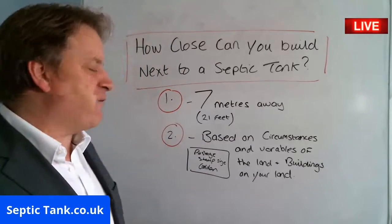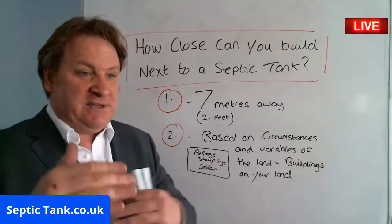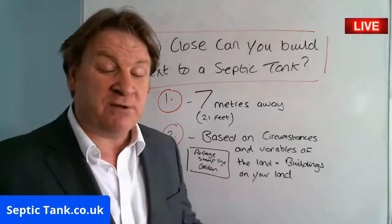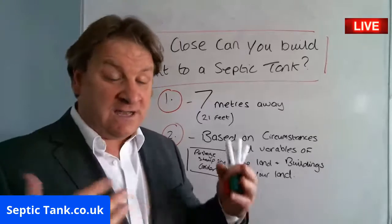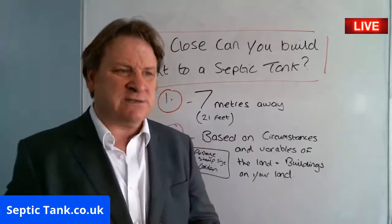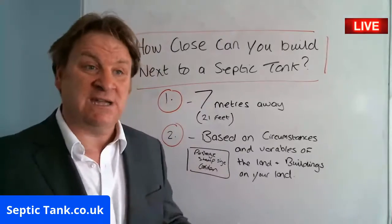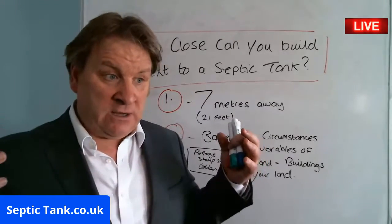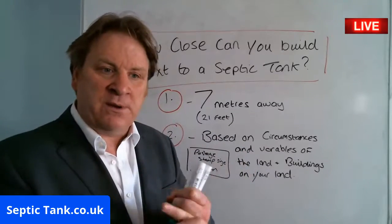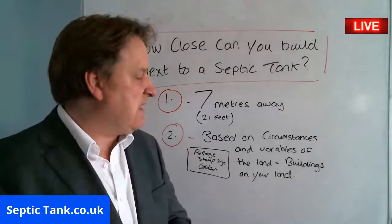Now, that may seem a bit of a mouthful, but basically what I'm saying is this. Let's say you've got a plot of land, it's a postage stamp size garden, and it's only a certain size. In fact, let's say you could only build 10 feet away, you could only build 5 feet away, then obviously in some situations that would be acceptable. So the point is, section H of the building regs is basically just trying to promote responsible septic tank installers, to stop installations from polluting and endangering the environment and causing subsidence and other things like that.